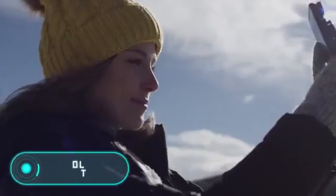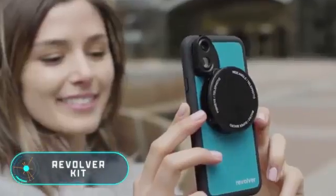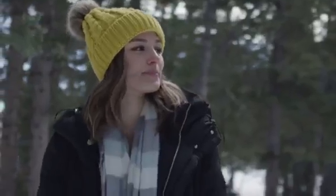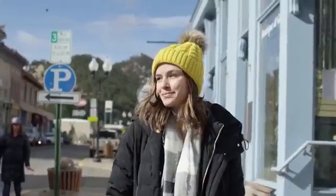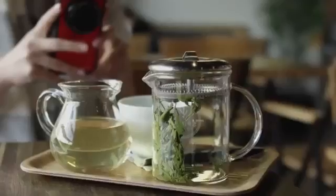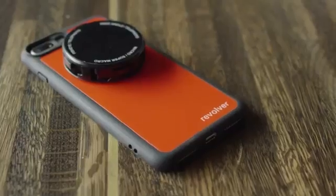Revolver Kit. The company Stylus has developed an original accessory for Apple smartphones to protect them from mechanical damage and expand the camera's capabilities. Manufacturers note that the Revolver Kit significantly improves the quality of the photos taken with the iPhone 7 and iPhone 7 Plus. The accessory includes four lenses and a thin but reliable case that protects the smartphone from external damage.